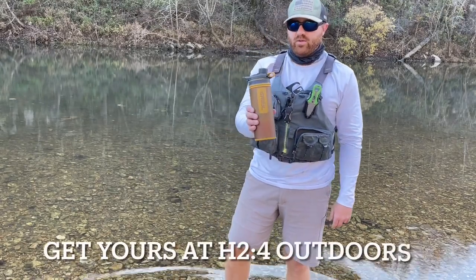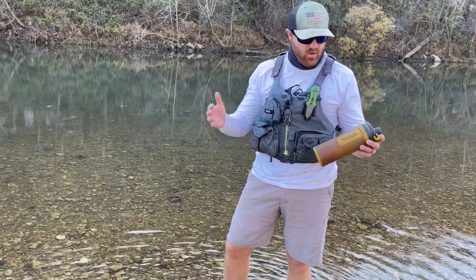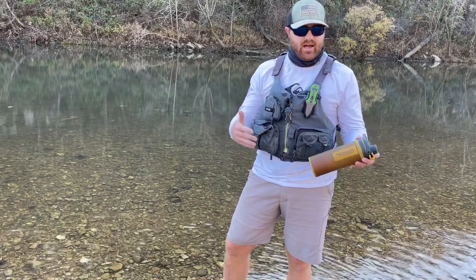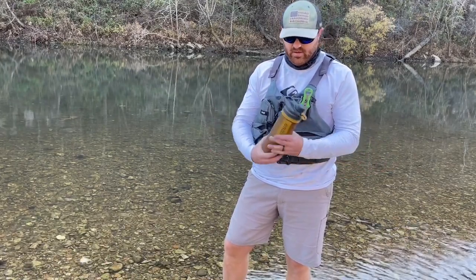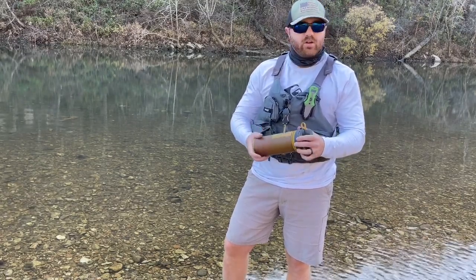Before we get too far, we need to go ahead and get some hydration. I brought my GeoPress, just to cut down on water bottles and the amount of weight in my kayak because it's already pretty loaded enough. We're gonna go ahead and fill this up with water and filter it. We'll have drinking water for the rest of the day.